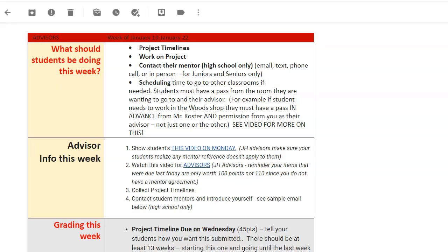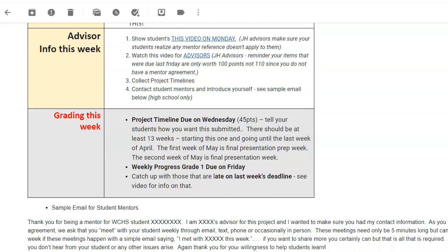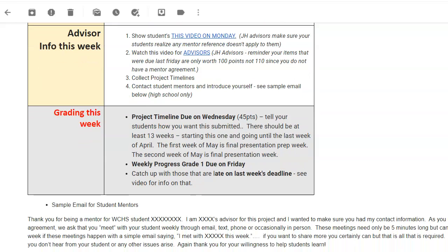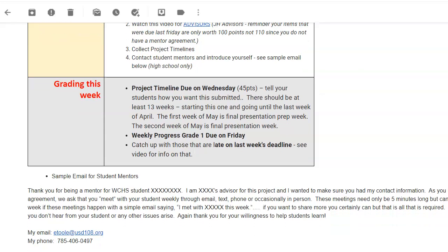So, what needs to happen this week? They have project timelines that are due Wednesday. Right down here, it talks a little bit about what those should be. They're worth 45 points. You tell them how you want it submitted, whether you want those printed out, you want them to share with you so you can print them, you want them attached to Google Classroom, submitted Google Classroom, however you want those. Remember, they can change those if they need to at any point.